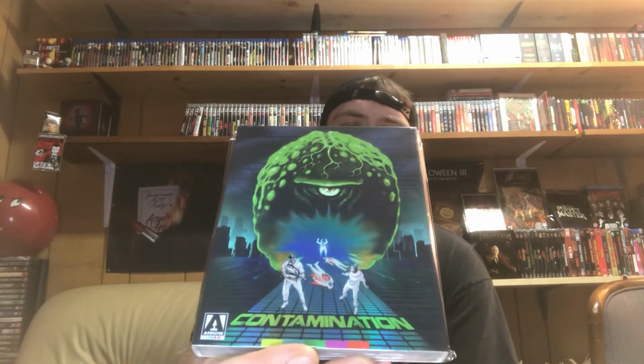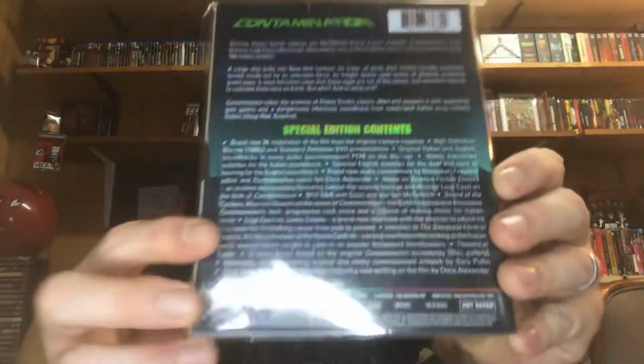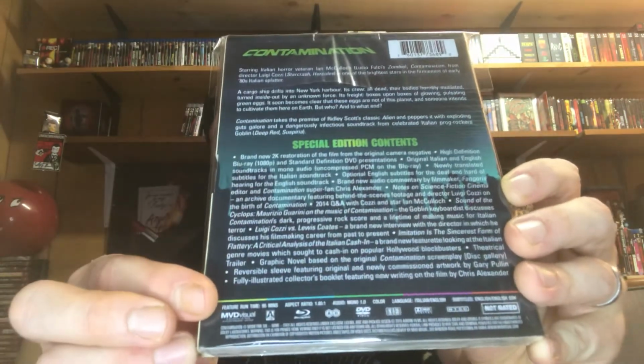I will give it this. It has one badass slipcover, and they package this thing, and look at the features on the back of that, guys. That thing is just packed. The release I'm holding in my hand is region A and B, so you're good on that with any Blu-ray player you have, as long as you're not pumping out some region C bullshit. The DVD is region 1 and 2.